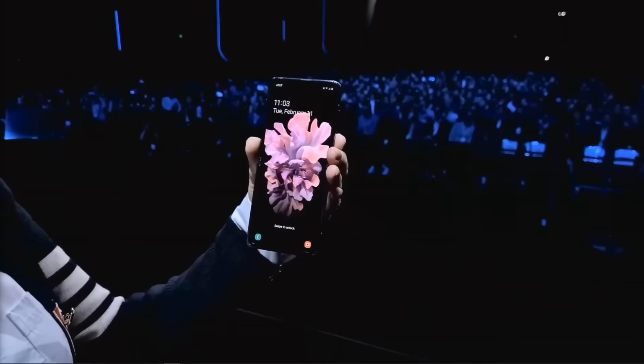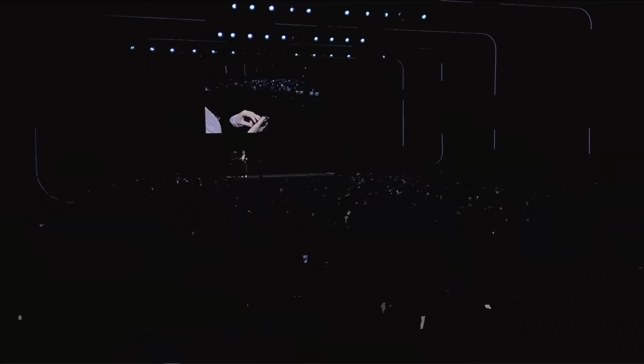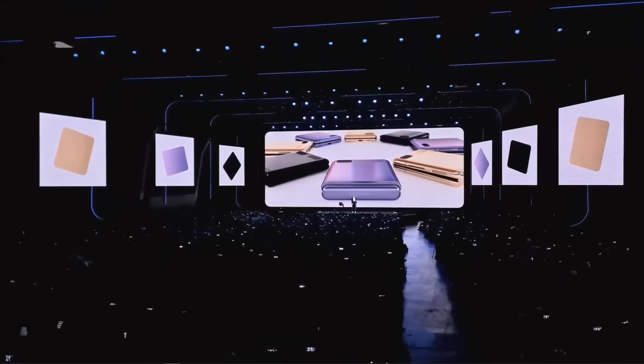The ultimate immersive experience for the ultimate smartphone. And the color is just as stunning. Look at how it gleams, whether I keep the phone open or closed. The Galaxy Z Flip comes in three gorgeous colors. Ooh, you like that one. These stylish colors change when the light hits them, so you'll always be catching attention and turning heads.